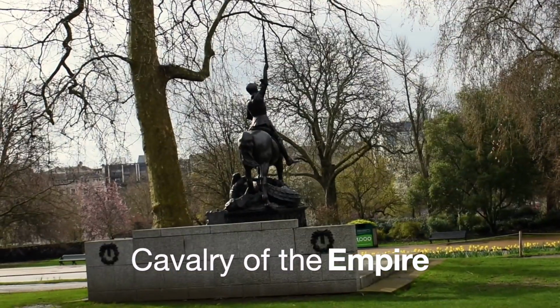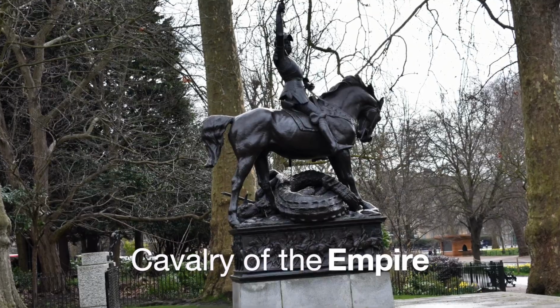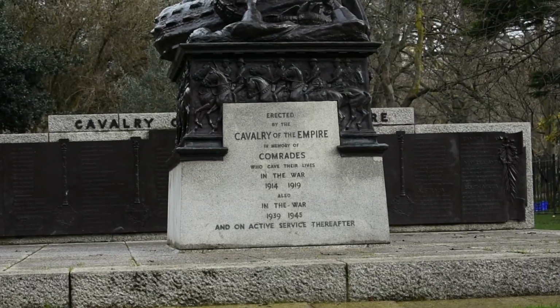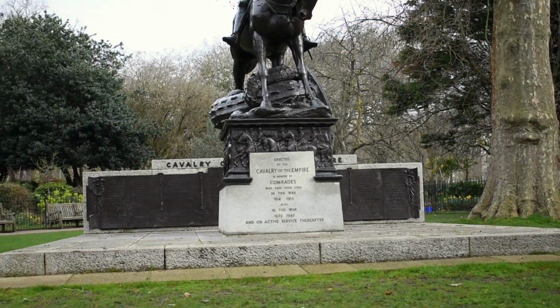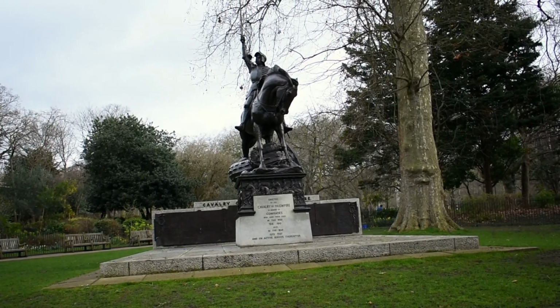And of course, when you're in a major city, you're going to see a lot of statues. And here, this one is of a knight. You're going to see a bunch of knights out here in London. So be prepared for that, as well as a lot of monuments.